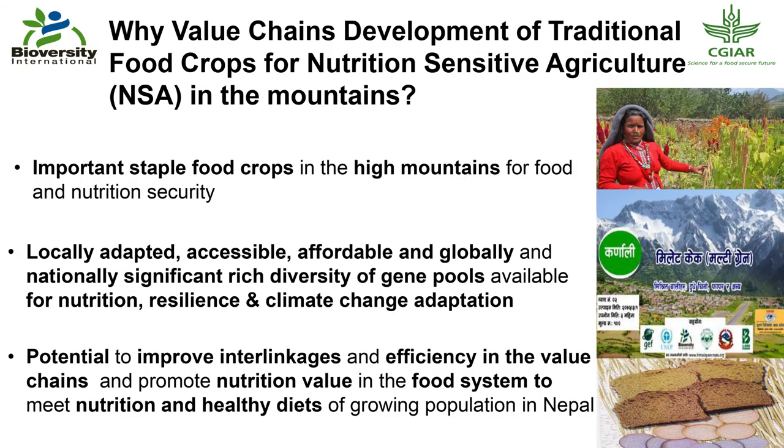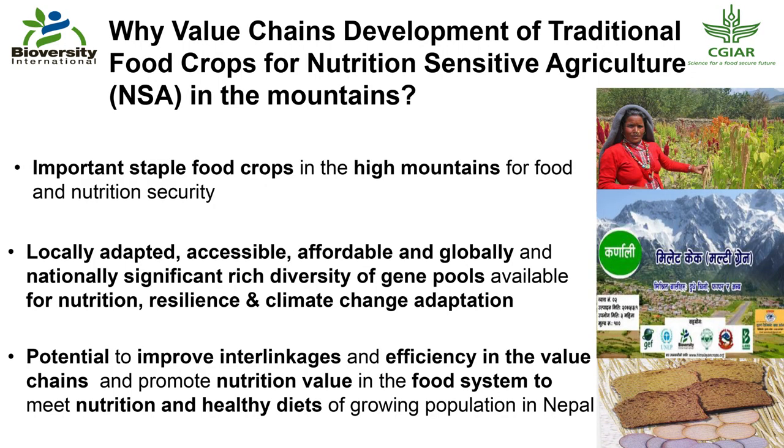So the objective here is why we want to focus on the value chain of these traditional crops. As I mentioned, they are nutrition-rich crops, and also resilient to changing climate, locally available, easily accessible, indigenous, affordable, and very important food crops for the high mountain regions. And yet research, education, investment, and extension systems have not focused much on them.